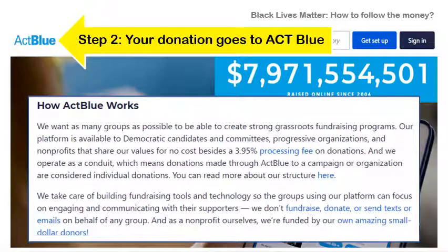Now, how does ActBlue work? ActBlue, again, is a processing platform. And it focuses on processing transactions for Democratic candidates and committees, progressive organizations, and nonprofits that share their values for no cost, besides a 3.95% processing fee on your donations. So whatever donation you make on the BlackLivesMatter.com website, 3.95% of that donation is taken away by ActBlue as a processing fee.